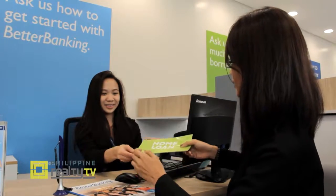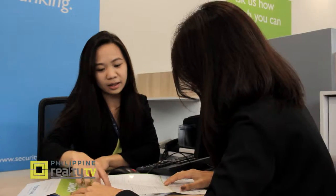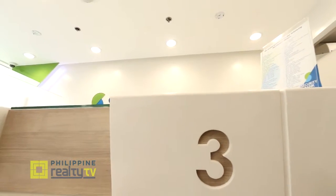What are the other fees that home loan borrowers forget or they don't see? Fees which are unexpected. Actually, it's not a hidden fee. It is actually explained to the borrowers if they will apply for a loan. It's usually the registration expenses that will be incurred. So there's a registration for the mortgage of the bank. There's also move-in fees on the part of the developer.